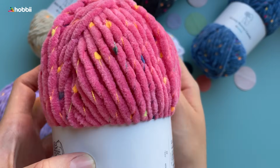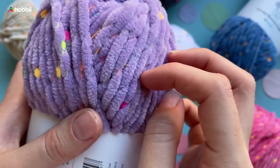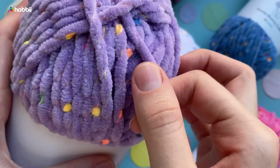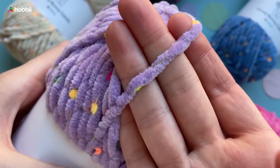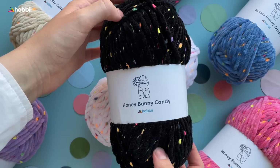Honey Bunny Candy can be turned into a lovely garment like sweaters, cardigans, beanies, bucket hats, scarves, just to name a few, as well as of course home decor projects such as cuddly pillow covers, blankets, and comfy poufs.